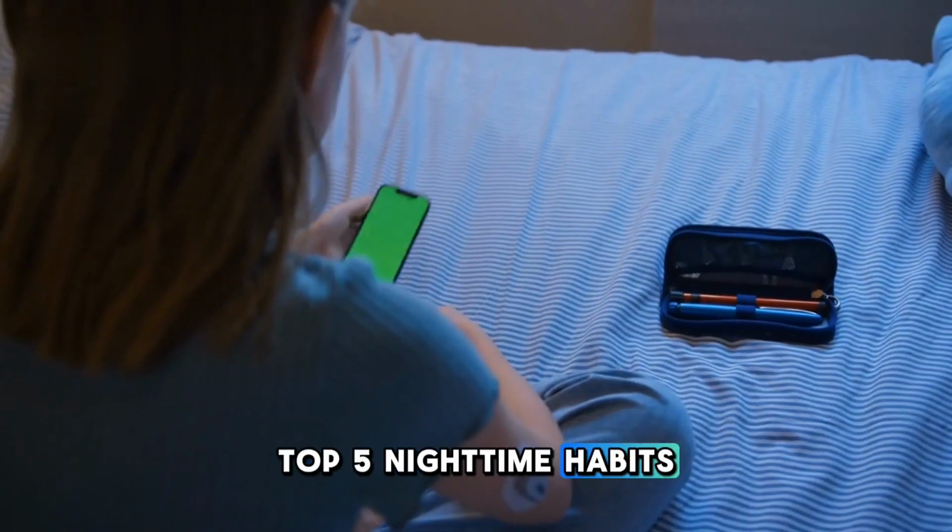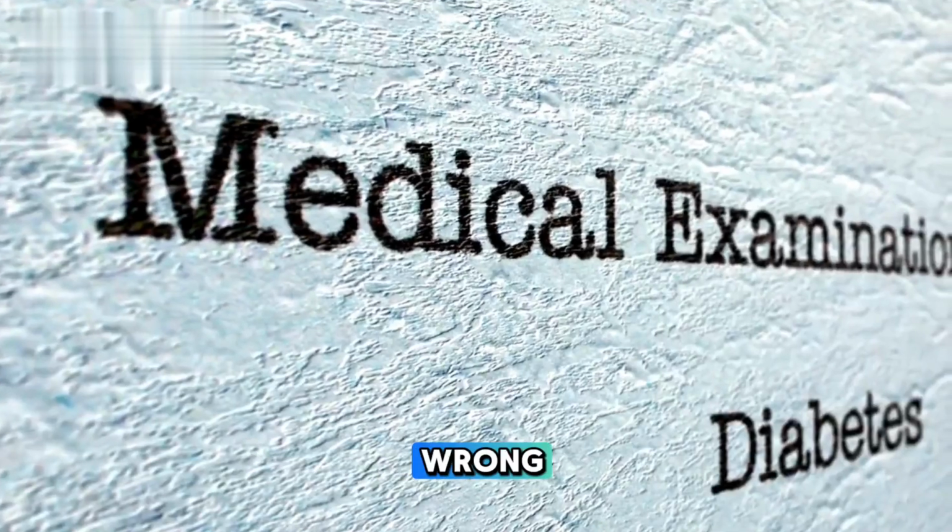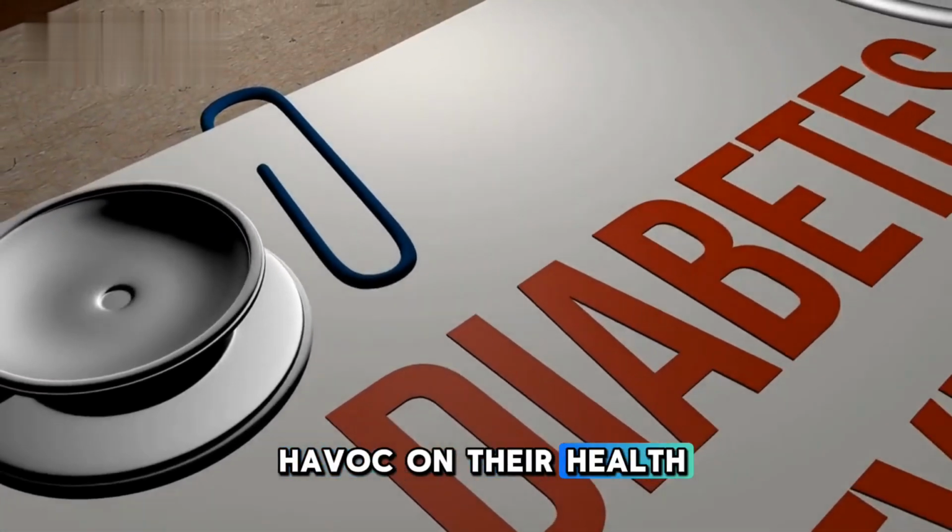Top 5 Nighttime Habits Diabetics Must Know. Did you know that what you do before bed could make or break your blood sugar levels overnight? Most people get this wrong and it's silently wreaking havoc on their health. Don't let that be you.